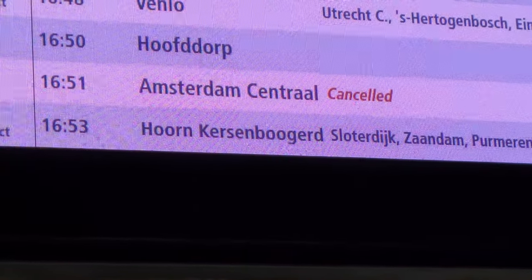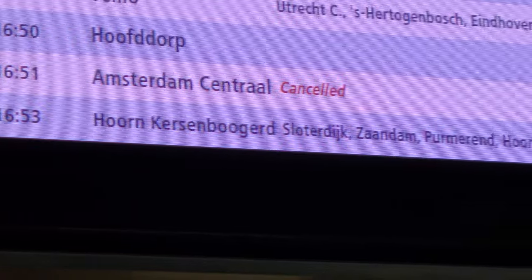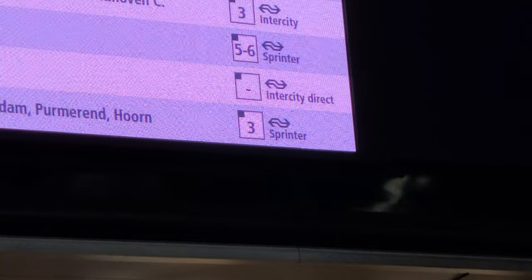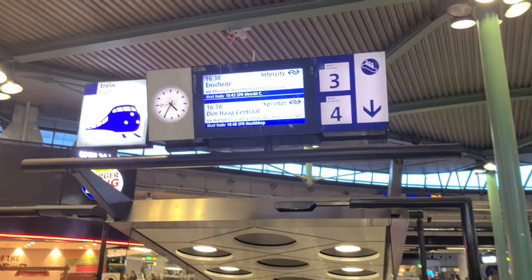I'm going to Sloterdijk. That's where I'm getting off. Track number 3. So we just have to find track number 3, and we got about 20 minutes before that train departs. So let's figure out track 3. Okay, track 3.